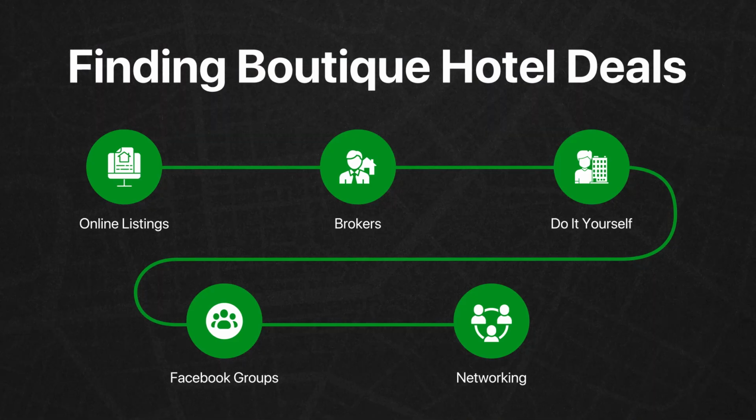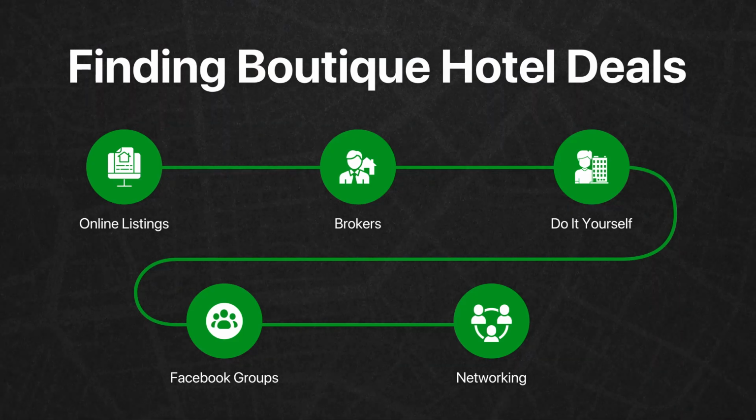So all these deal sources work. Which one you use, or which ones you use, because maybe it takes more of them or all of them, depends on what you need to do in order to fill the top of your funnel with enough leads so that you can consistently put out offers until you get a deal.